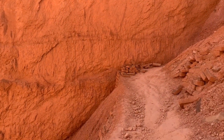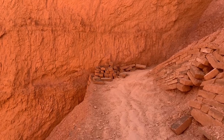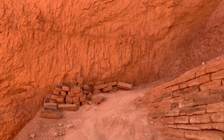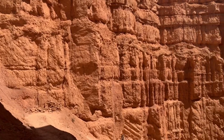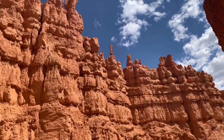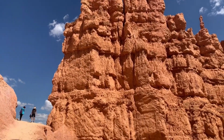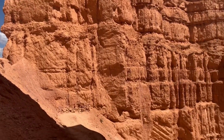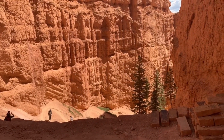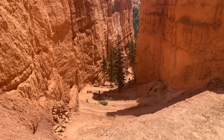Here you can see just how narrow the trail was, and there are no railings. This was mid to late afternoon, so one advantage we had on these switchbacks was that half of them were in the shade. It was very nice to be able to go out and back and rest every time you hit the shade.